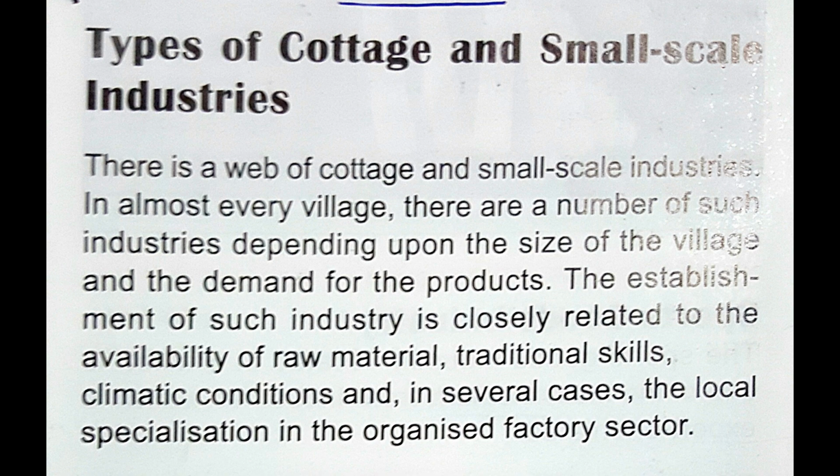Today, we will know about the types of cottage and small scale industries. Moreover, we will discuss government policy towards small scale and cottage industries. So, we start our lesson.